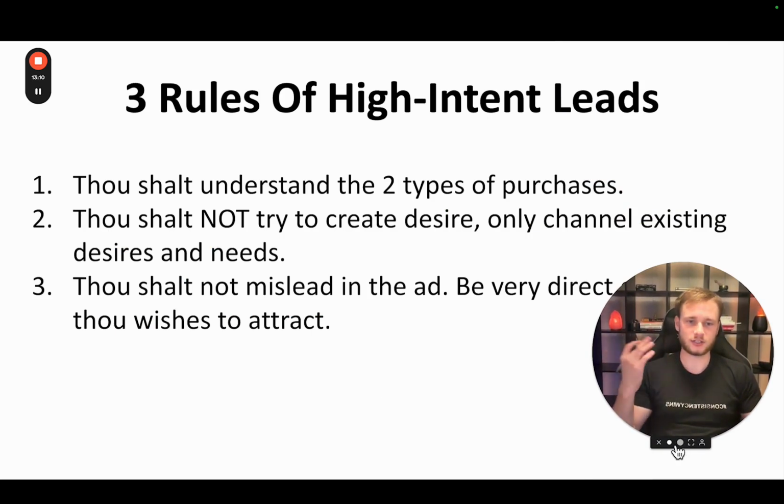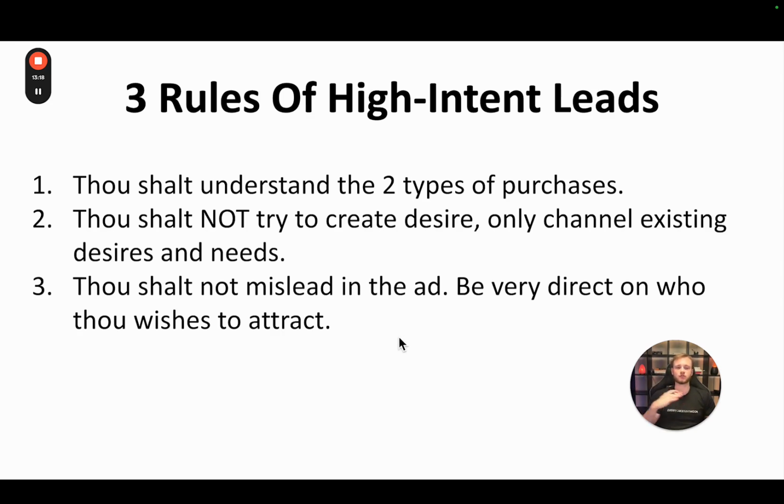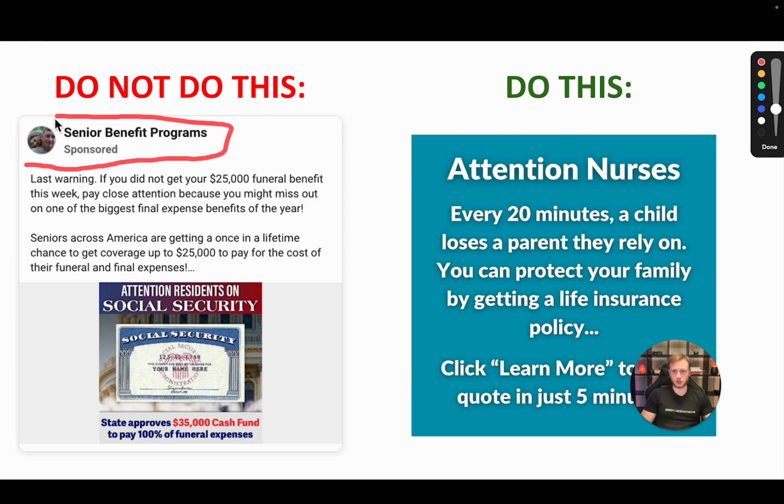Now, again, I'm going to show you guys how that links in when I show you some video examples. But now let's talk about the third rule of high intent leads. The third rule is one I see so many people get wrong: thou shalt not mislead in the ad. Be very direct on who thou wishes to attract. So let me show you what this means. Here are 2 examples of ads. This one on the left is from a page called Senior Benefit Programs.